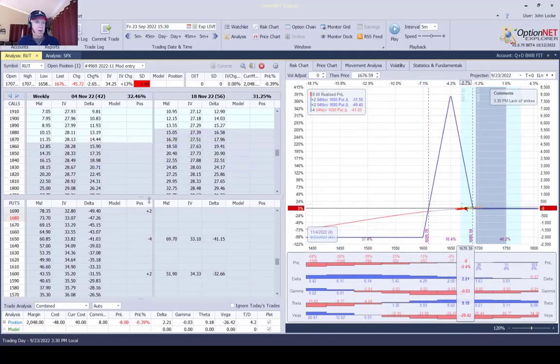It's made up from options, and we are currently in the November 4th, 2022 options. We are 42 days to expiration. We have short strikes. These are all in puts. We have short strikes of 1650. This is our put strikes down here at the bottom. So we're short 4 1650 puts. We're long 2 1690 puts, and we're long 2 1600 puts.